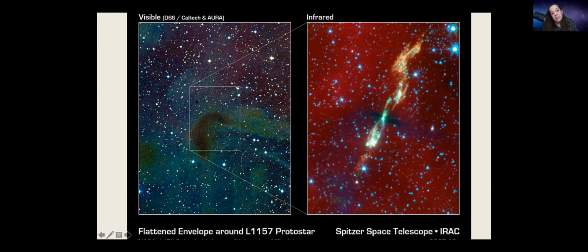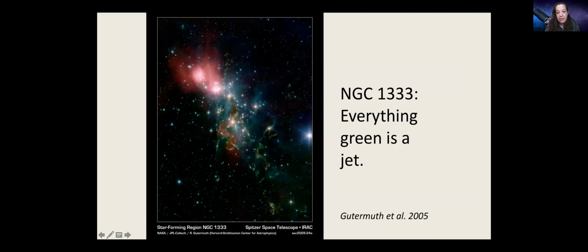Here is a star cluster called NGC 1333. And here in this color scheme, everything that's green is a jet. So there's a ton of jets because the stars in this region are just the right age to become jets. And so there's jets, there's arcs, there's clumps. And to make matters worse, the stars, of course, are moving. So some of the clumps have been left behind by the stars as they keep moving. So there are people who've made careers out of trying to figure out which one of these clumps goes with which star.